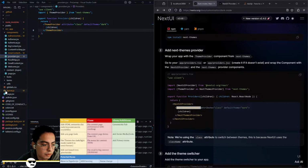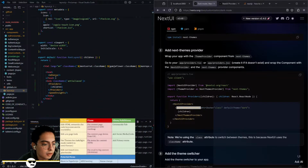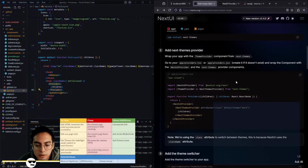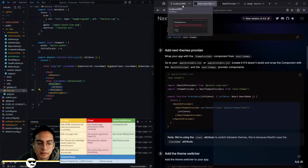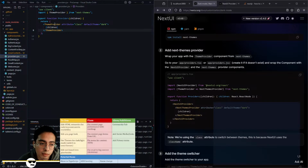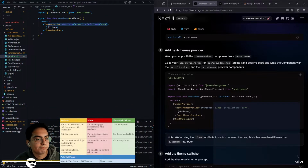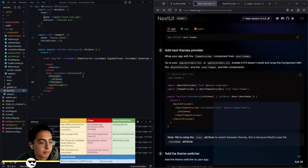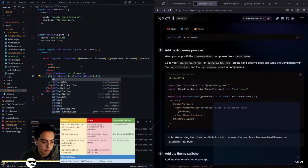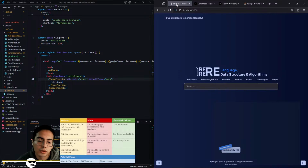Attribute class. Default dark theme. Okay. Providers, components, providers. Providers, children. What if, instead of using the provider here... you know, you learn when you try. Theme provider. Theme provider. You learn when you try.